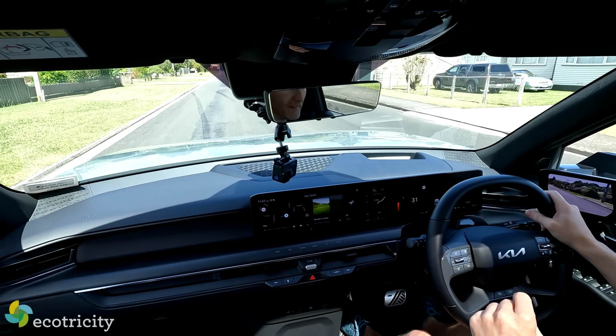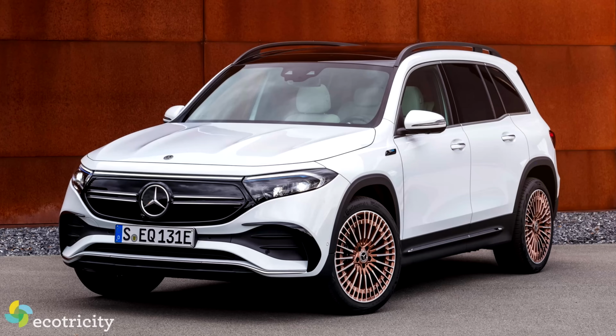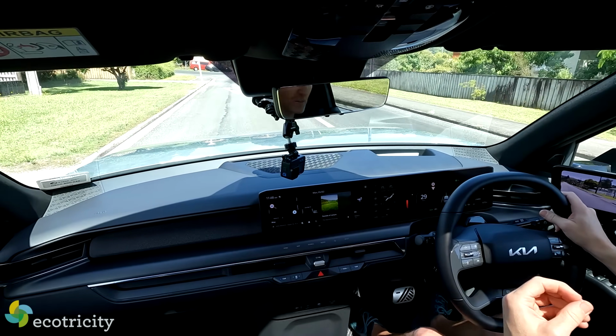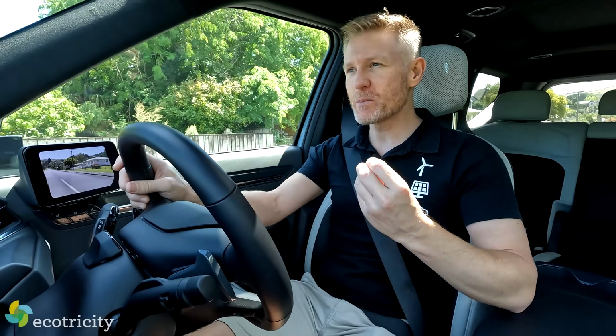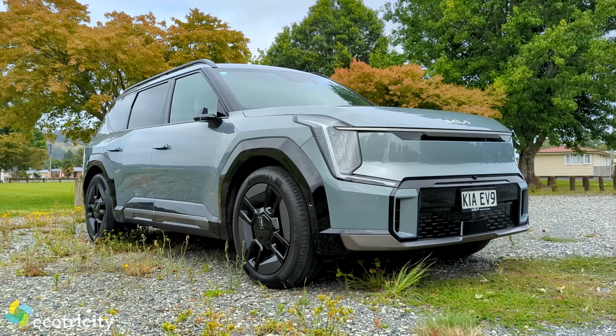This car is the complete antithesis, it's the opposite of the Tesla Model Y. It's the opposite of the Mercedes EQB. It's boxy, and the reason Kia actually designed it to be this boxy, as shallow as it sounds, is because it looks tough. They wanted it to look tough, and well, mission accomplished.